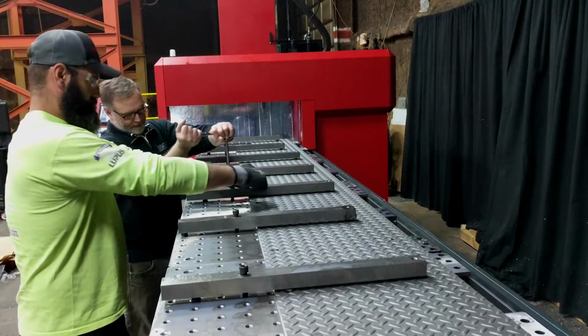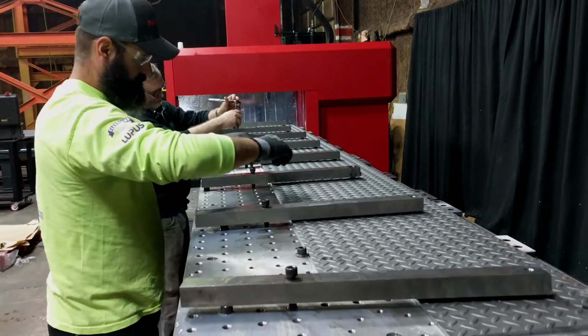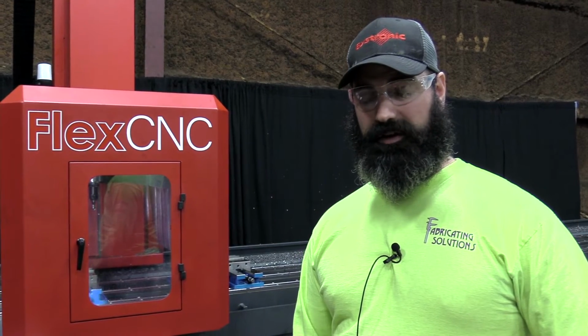We're really excited to also have these machines on our showroom floor because we're going to have the biggest CNC machine bed in Northeast Ohio. We'll also be the #1 showroom for FlexCNC up in Twinsburg. Again, we can't wait to have these guys up visiting. Great group of guys to work with. It's been nothing but smooth sailing thus far, and we're very excited to get the machine up and running.